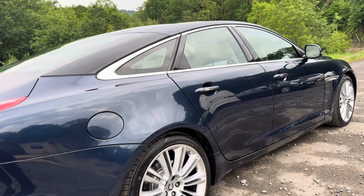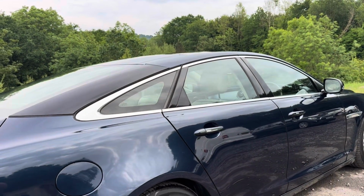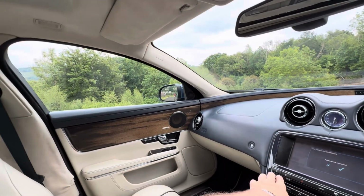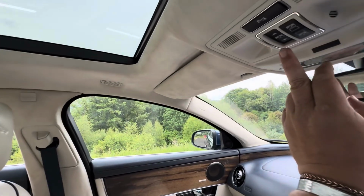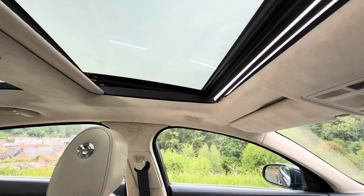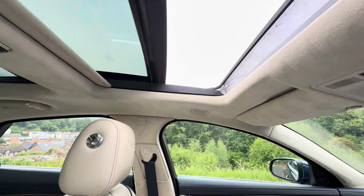Oh, I just remembered one thing I haven't shown you inside of moments, because we have got an opening panoramic roof. How about that?